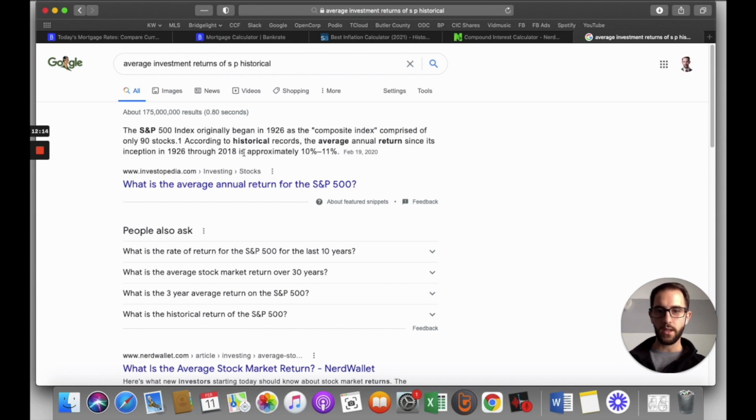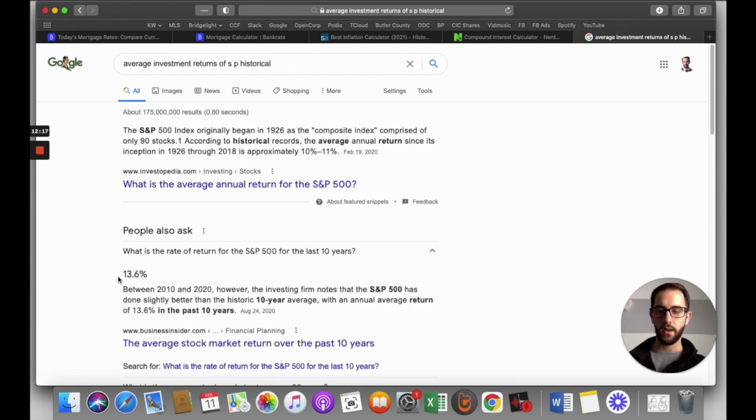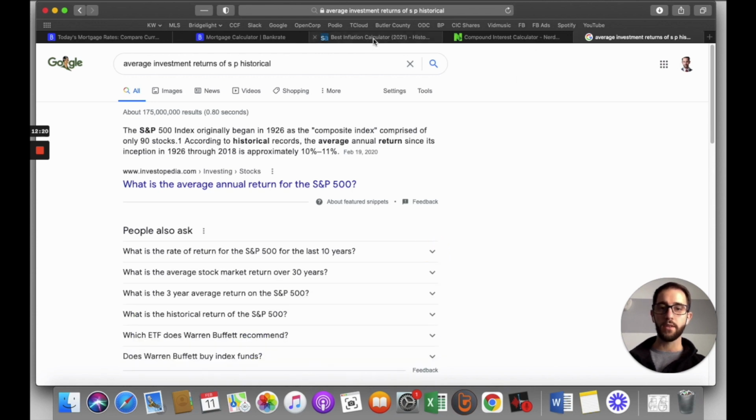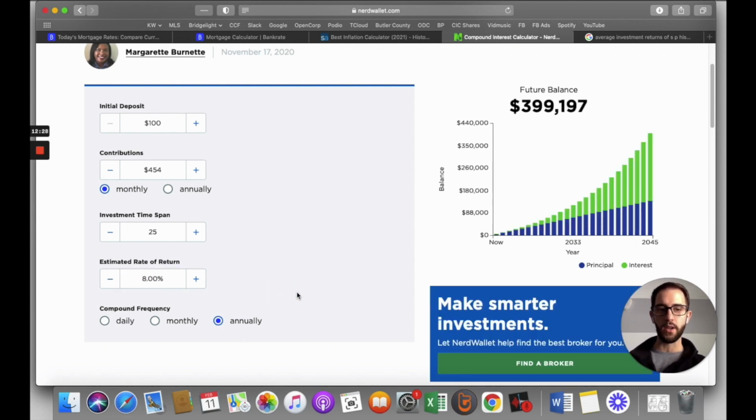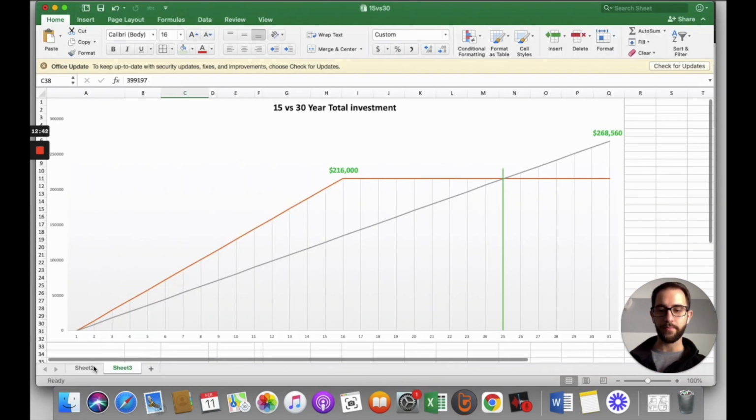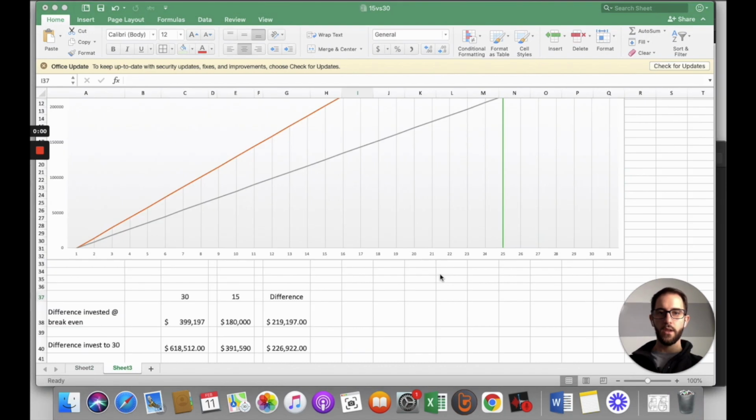So you'll see approximately around 10 to 11%. Some will say 13. For a conservative example, we'll just call it 8. What if you could get an 8% return on this extra money? This shows you what that could grow to in that same 25 years. So rather than that example where everyone cites you could save this $52,000 in interest, what if instead you took that difference and invested it in the S&P 500 index fund? You would have an account with $399,000.